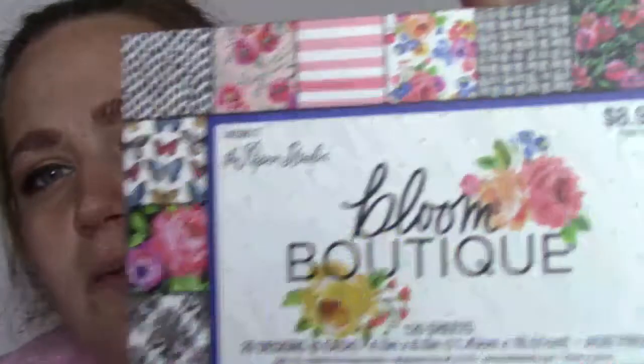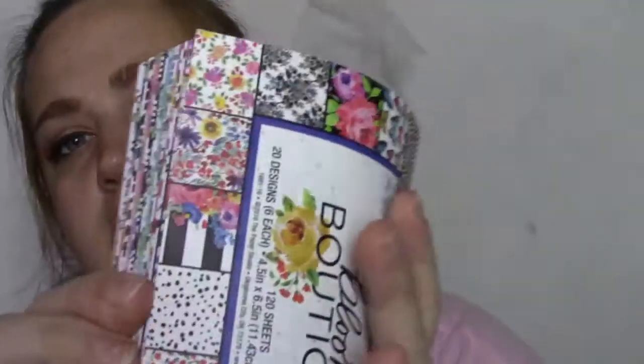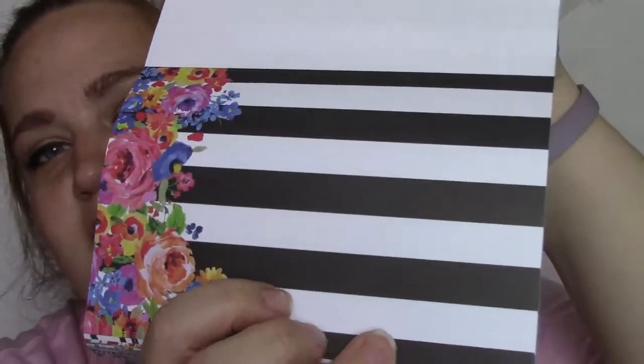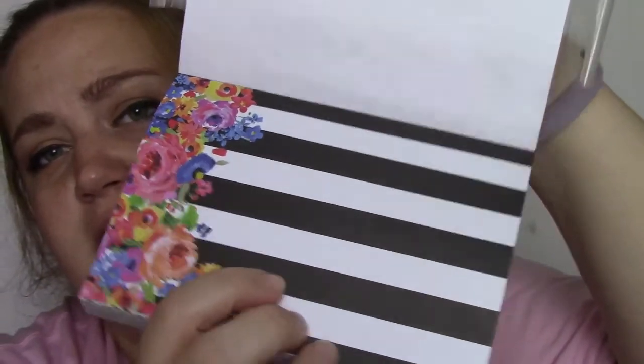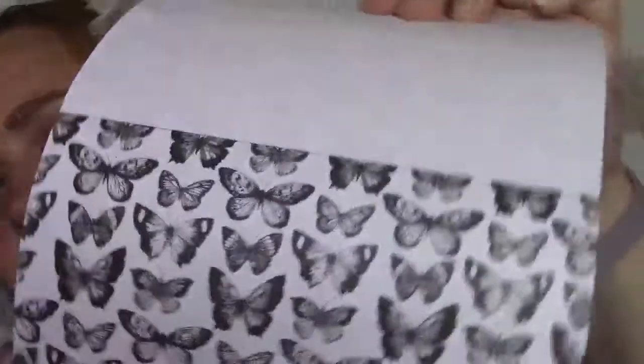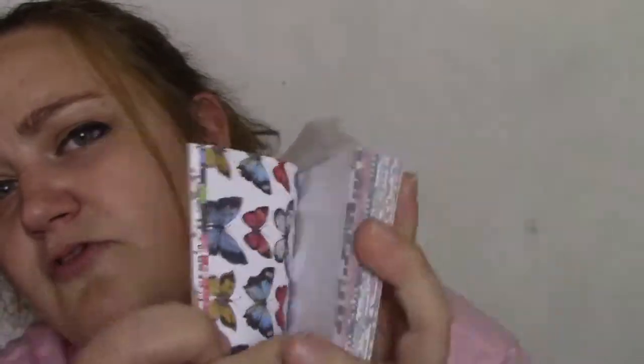The next one I got was the Bloom Boutique. So this one. Oh, I absolutely, that just gives me such a Kate Spade vibe, and I love Kate Spade. That is super pretty. That one's really pretty too. Butterflies, you guys know I absolutely love butterflies. Ooh, that's really pretty too. I just love this scrapbook paper. It is so pretty. It's gonna be really pretty for spring spreads.